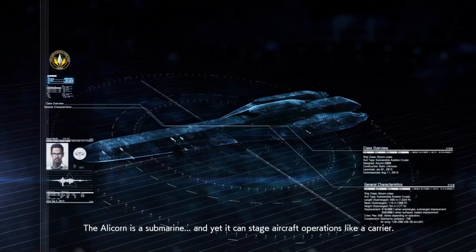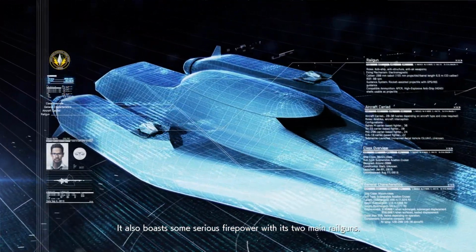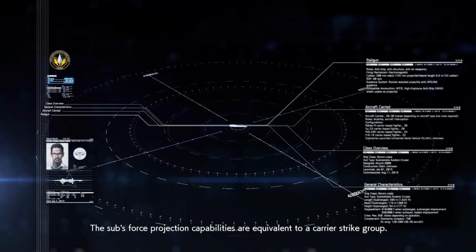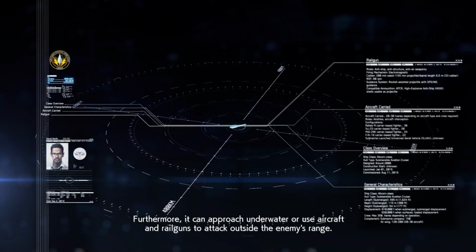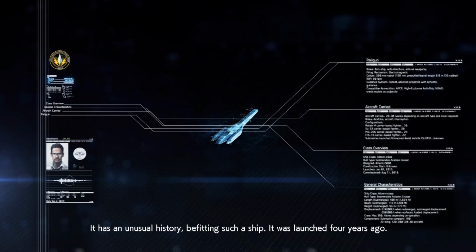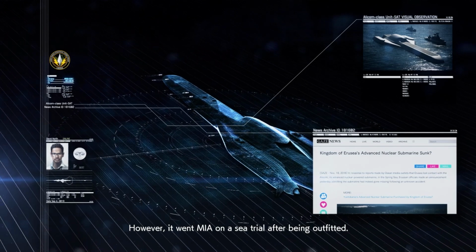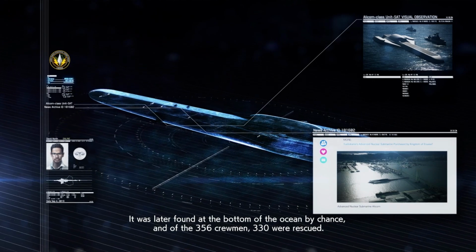The Alicorn is a submarine, and yet it can stage aircraft operations like a carrier. It also boasts some serious firepower with its 2 main railguns. Their range is over 400 kilometers. A real monster if there ever was one. The sub's force projection capabilities are equivalent to a carrier strike group. Furthermore, it can approach underwater or use aircraft and railguns to attack outside the enemy's range. It has an unusual history befitting such a ship. It was launched 4 years ago. However, it went MIA on a sea trial after being outfitted. It was later found at the bottom of the ocean by chance, and of the 356 crewmen, 330 were rescued.